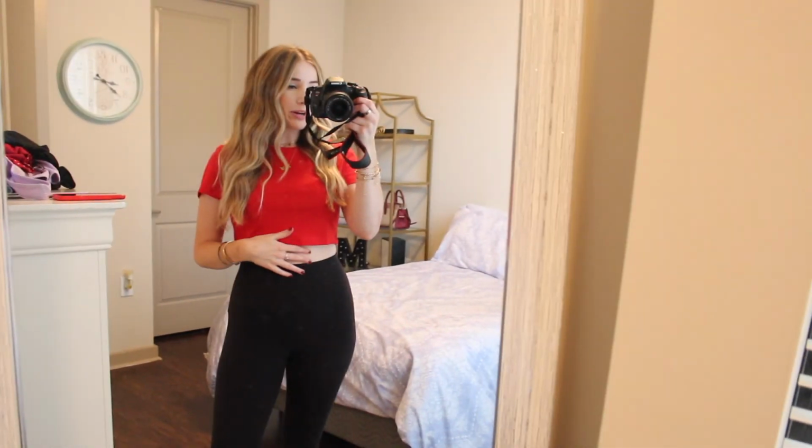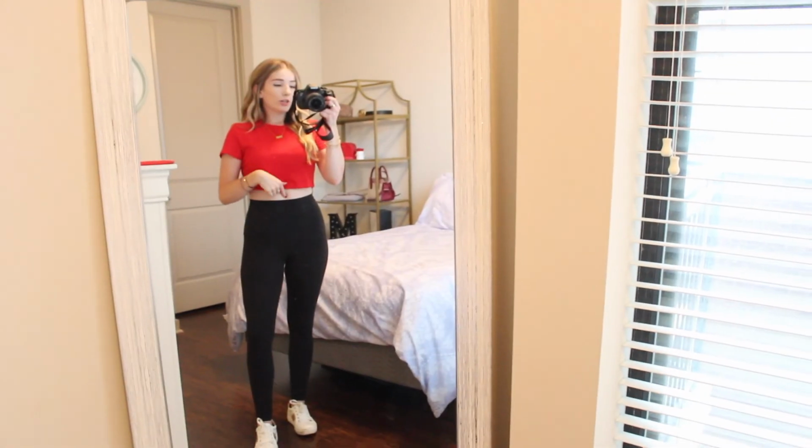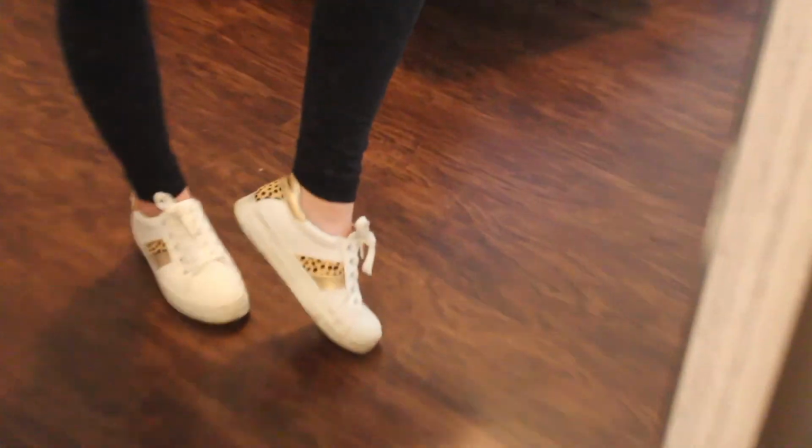Okay, hi guys. So this is an update. This is what I'm gonna be wearing to take photos in. I just tried on this red shirt. I just got this in the mail today, and I absolutely love it. It fits perfect. So this is my outfit: the red cropped top, some black Lululemon Align leggings, which I literally live in, and then my shoes are these, and I can zoom in so you guys can see what they look like.